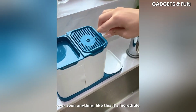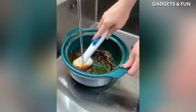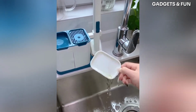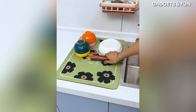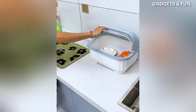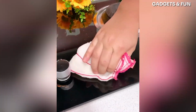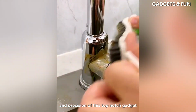Ever seen anything like this? It's incredible. Discover the power and precision of this top-notch gadget.